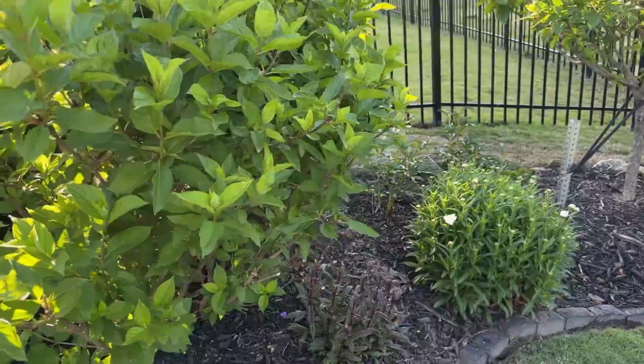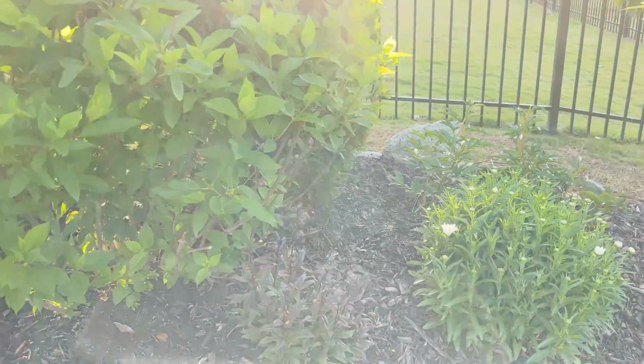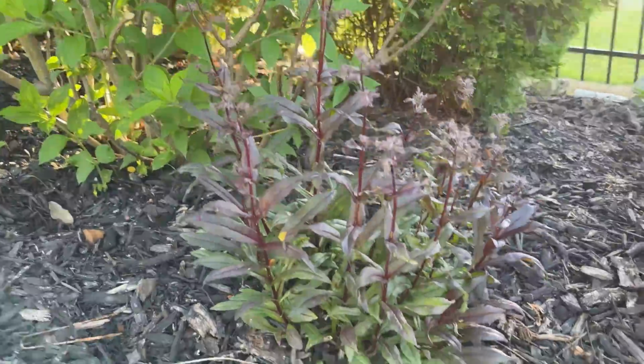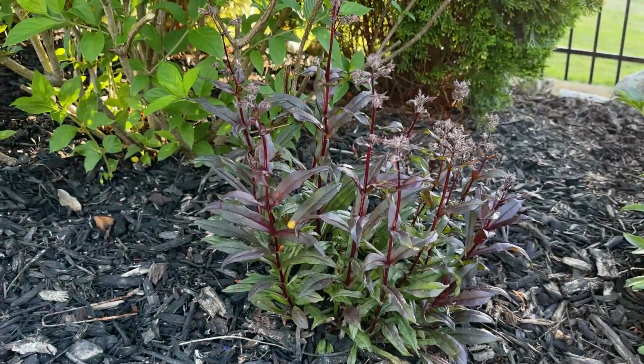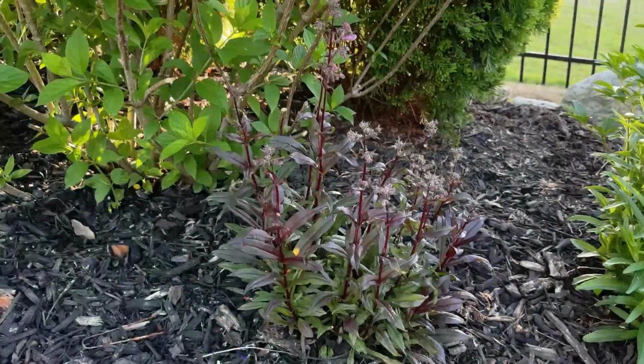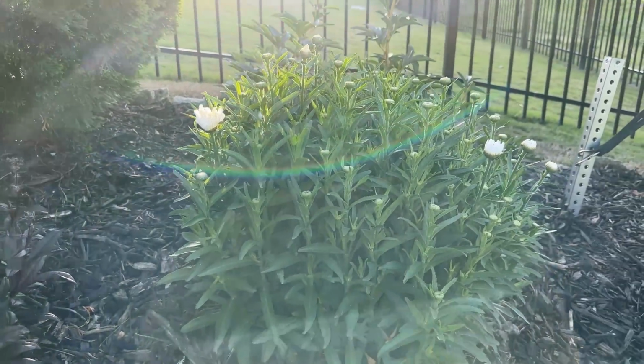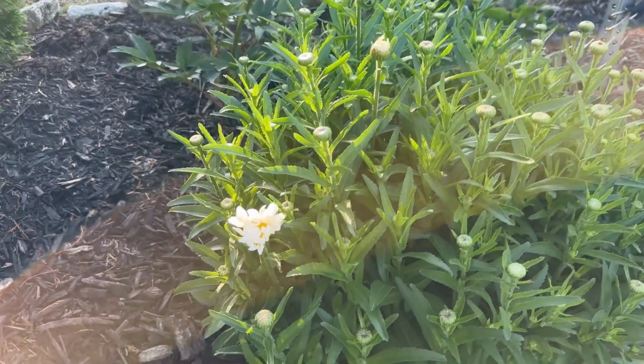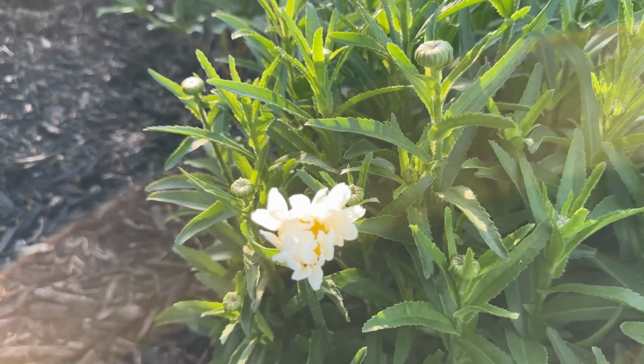And then come over here on the very end, I have a pentacetum that I really need to move. I think this one requires more sun. And then this Daisy May is about ready to bloom out. Look at that. I have one little one about ready to come out and bloom.